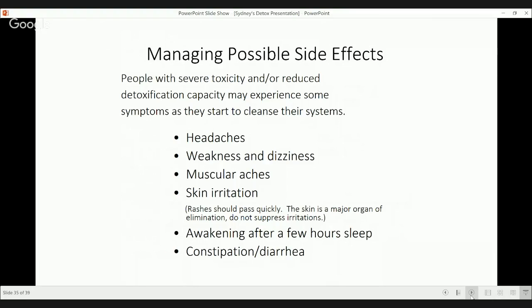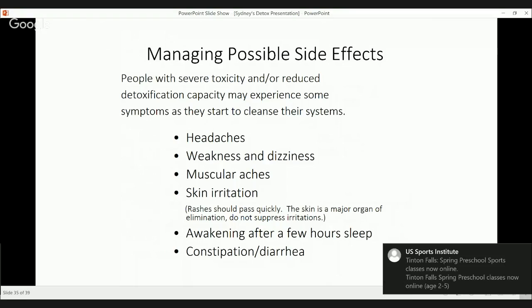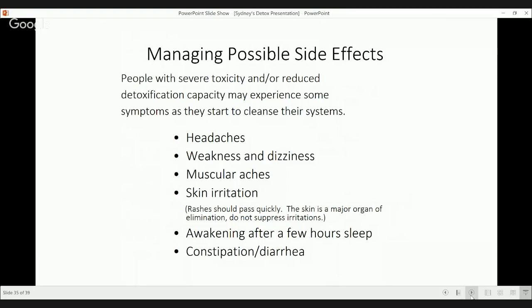Right. And skin rash, I've had this come up just a couple times over the years, and basically it's because the skin is our major organ of elimination. So I would push through and continue to do the cleanse. If somebody for some reason felt like it was too much to do the 2 shakes a day, they could go down to 1 shake a day for a few days if they felt they needed to do that.